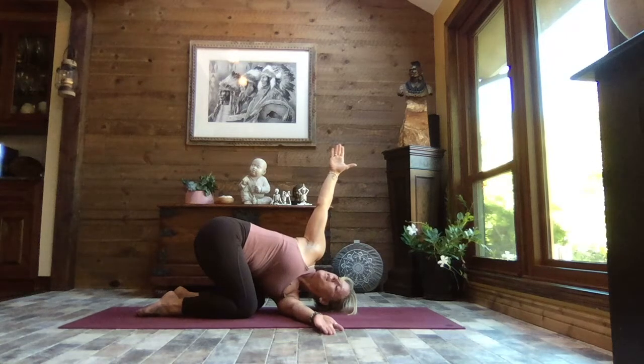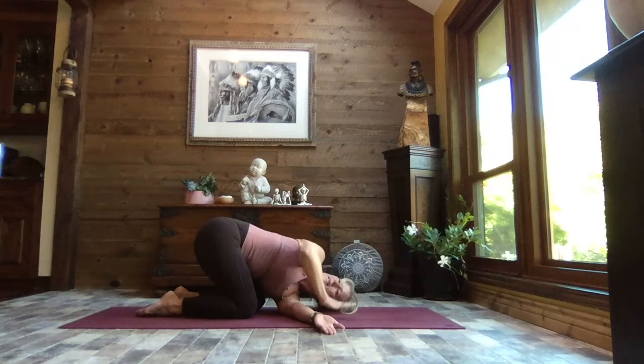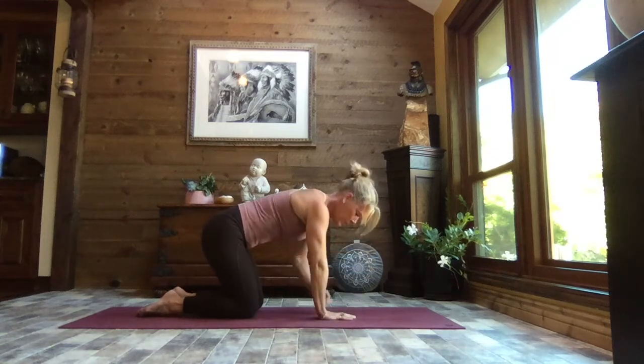Find your breath. Your gaze can be just along the floor, or you can look up to find the base of that left thumb. Slow your breath. Exhaling and releasing that right hand down, pressing it back up to tabletop.